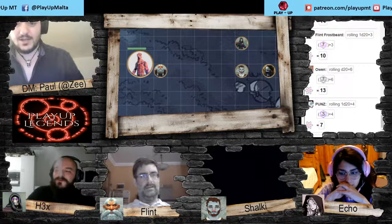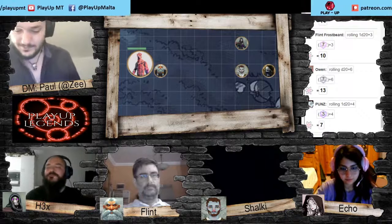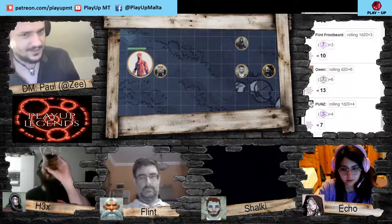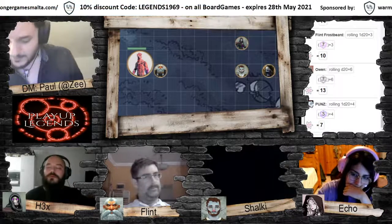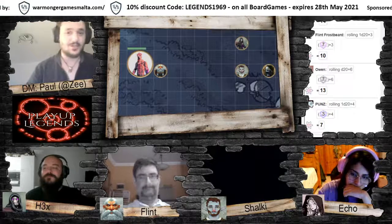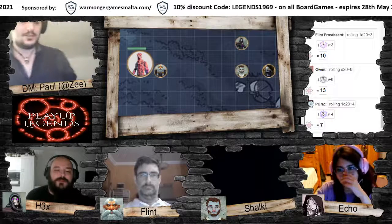And it's going to go ahead and use its multi-attack, this time with 3 attacks. Oh, no. That is 15 to hit. That doesn't hit you as far as I know. That is 9 to hit. That doesn't hit you. That is 23 to hit. That'll hit you for 6 bludgeoning damage. 6. Okay, Echo, what would you like to do?